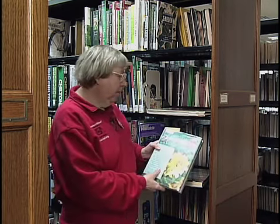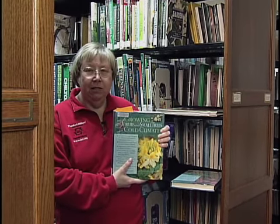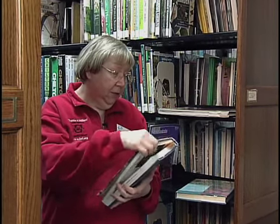The first one is Growing Shrubs and Trees in Cold Climates. I refer to this book a lot. I have a number of plants in my yard that I really haven't had much clue of what they were or how to deal with them. So I refer to this book to know whether I should trim something this time of year, or is it a good time to move it. So let's take a look.